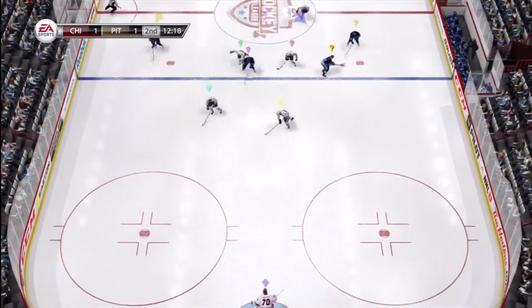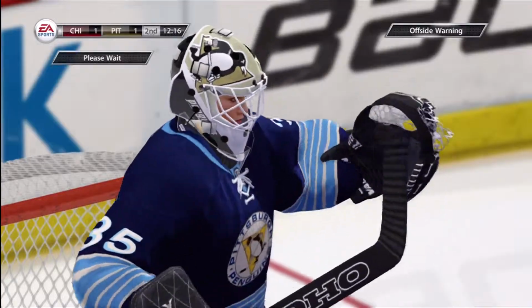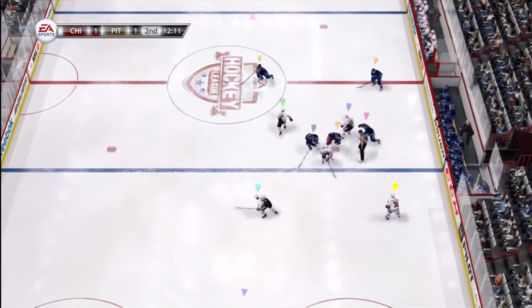Good pass right there to Lemieux. That'll get a whistle for offside. What an outstanding job goaltending-wise, Bill. That's an odd man that gets nothing. Berg.